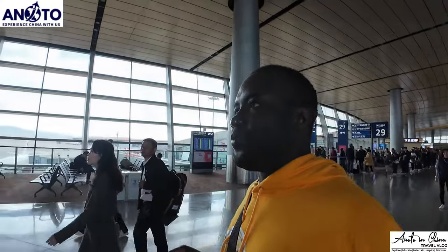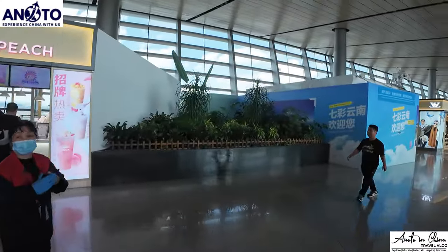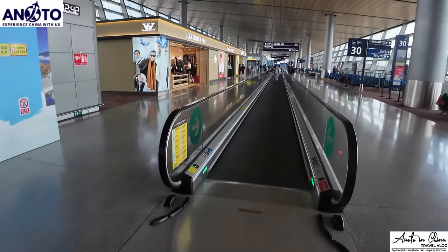All right, so Sam has told me that the gate has been opened. People are queuing already. And I just heard on the announcement, they say the gates are closed 20 minutes before boarding, so I have to rush there. Let me show you some beautiful flowers and what's happening. So I have to rush on this.